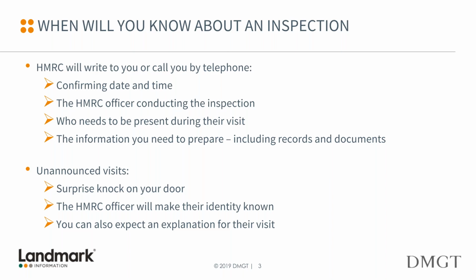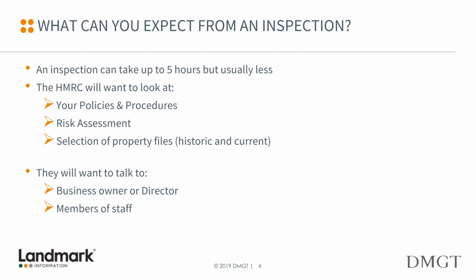It could depend on what the inspector's opinion is of it as well. They could also just turn up on your doorstep unannounced. It's rare, but it does happen, especially if there is a cause for concern, which generally comes from a complaint against you. And in the event that this happens, the officer will introduce themselves, and they'll explain the reason for the visit too.